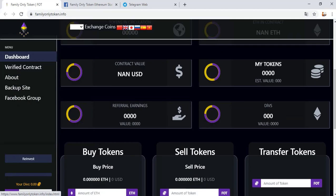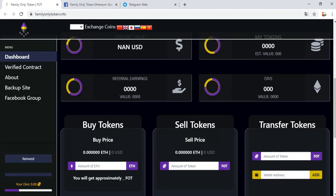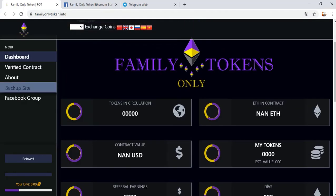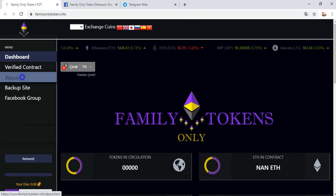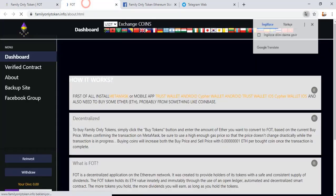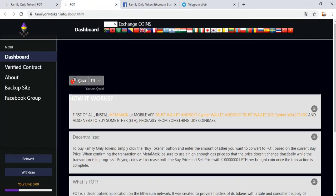You can enter this site familyonlytokens.info and buy tokens from here with Ethereum, and you can invest in Family Only Token and make a profit. You can see the About section, and we give information about FOT, the Family Only Token project.